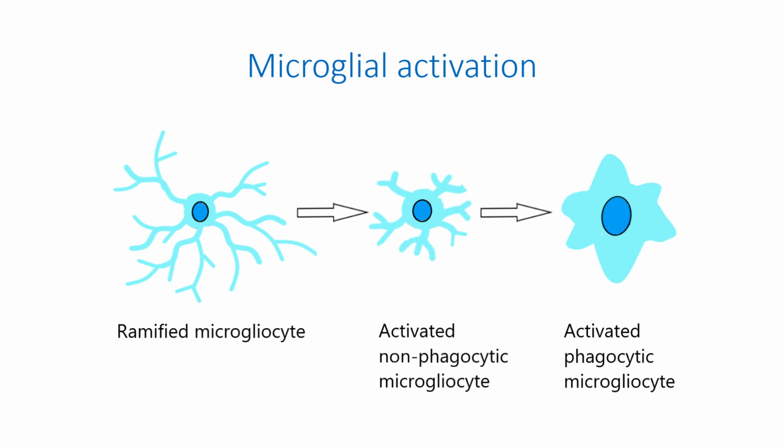After the brain damage, the expression of the major histocompatibility complex II and co-stimulatory molecules CD40, CD80, and CD86 in the microgliocytes is upregulated, which is essential for interacting with T lymphocytes. Thus, the microgliocytes also play the role of antigen-presenting cells in CNS.